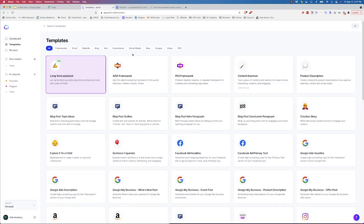All right, so I've logged into Jarvis, and as you can see here, we've got a lot of templates. Probably the most popular one, the one that we like the most, and the one that you're going to need a pro edition of Jarvis to use, is the long form content assistant. This is going to allow you to write long form articles from start to finish. Very cool. But it's got a lot of other cool frameworks and templates as well.